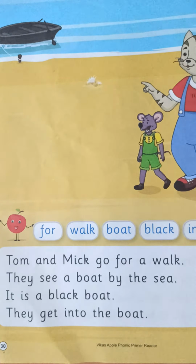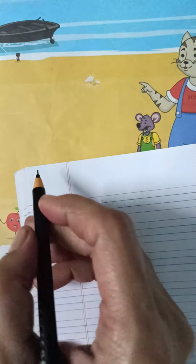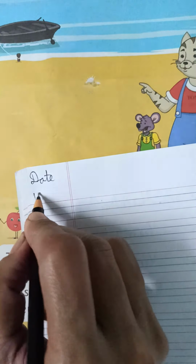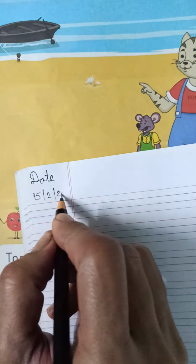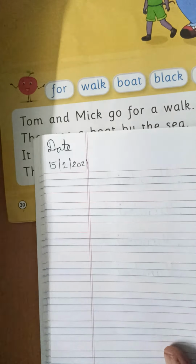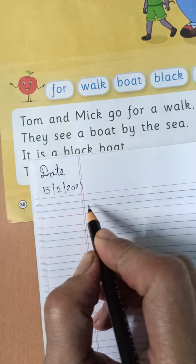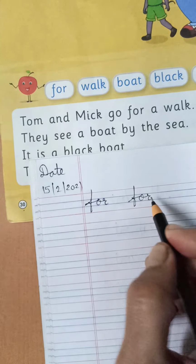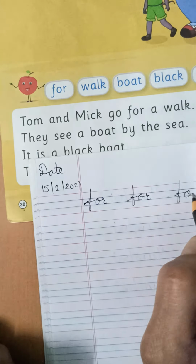Now let us start writing. First of all, write today's day. Today's date is 15th November 2021. Let us start writing. First of all, write new words. F-O-R, for.